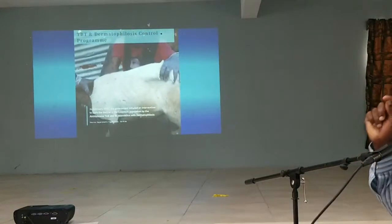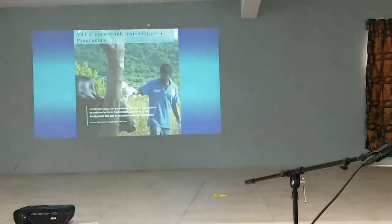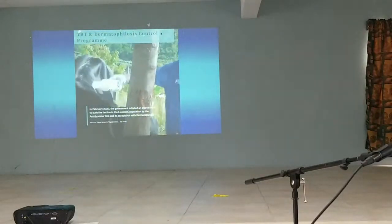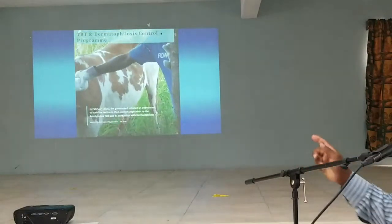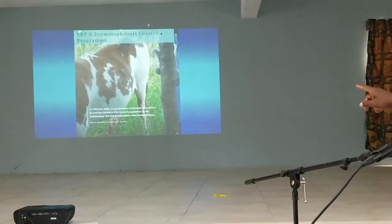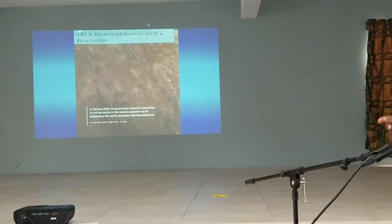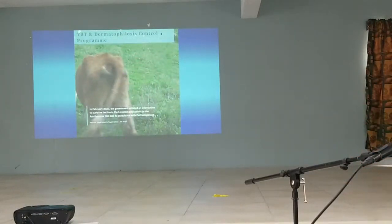We have 2 teams, and for the purpose of this presentation, I have divided the animal health cases into 2 parts. One part is going to be dealing with all diseases, and the other part is going to be dealing with dermatophilosis alone. Now this guy is applying Bayticol to the back of the animal, and that is to prevent the ticks from coming onto the animal, and also to get rid of the ticks that are already on the animal.